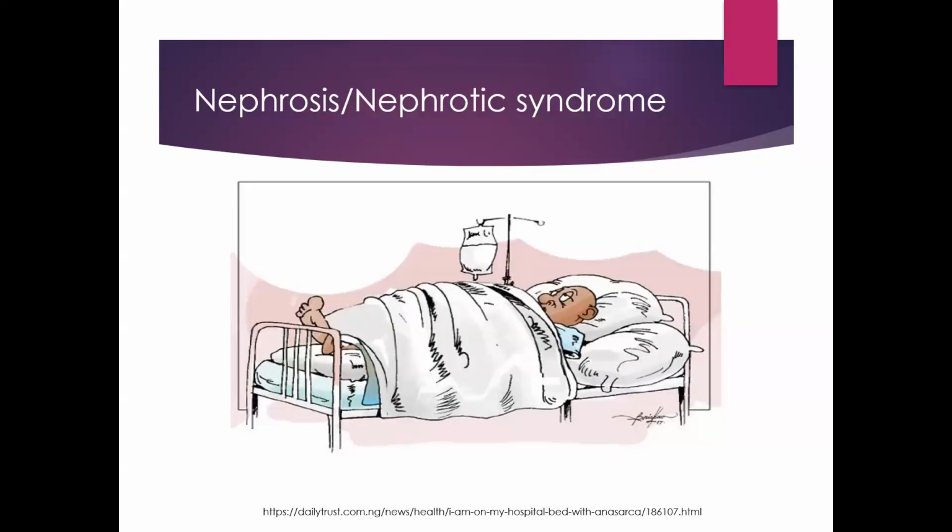So we'll start off talking about nephrosis and the nephrotic syndrome. In the image, you can see this poor guy laying in a bed with a lot of swelling and edema. He's got anasarca, and that's one of the key features of nephrosis and the nephrotic syndrome. It's just a lot of edema and swelling.